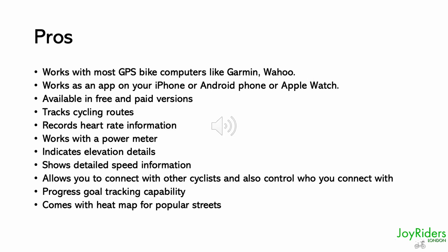Let's get to the pros. It works with most GPS bike computers like Garmin or Wahoo. It works as an app on your iPhone, Android phone, or on an Apple Watch. It's available in free and paid versions. It tracks cycling routes. It records your heart rate information. It works with a power meter. It indicates elevation details. It shows detailed speed information. It allows you to connect with other cyclists and also control who you connect with. It provides goal tracking capability. It comes with a heat map for popular streets.